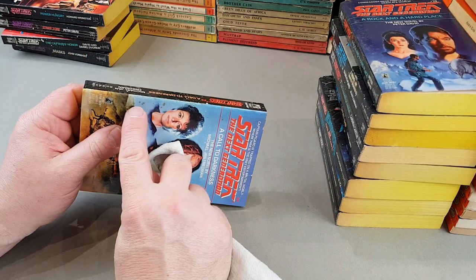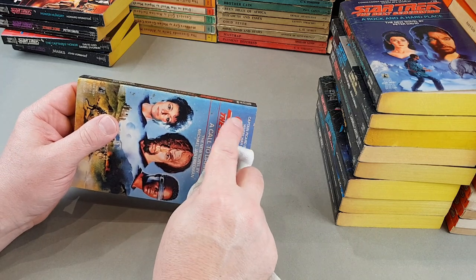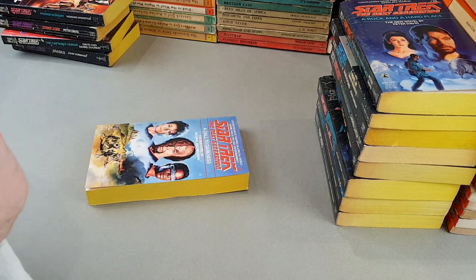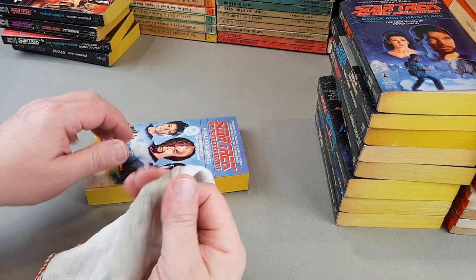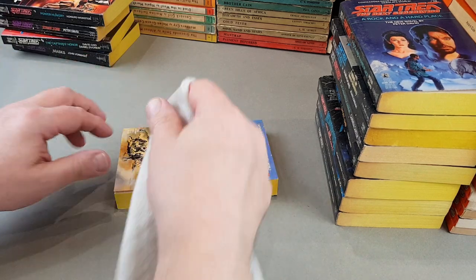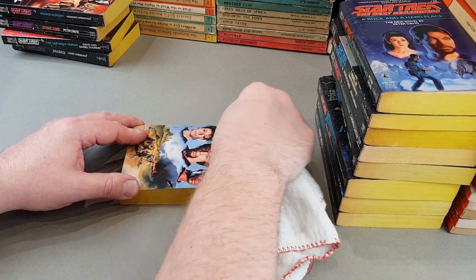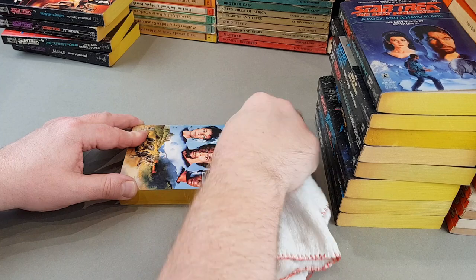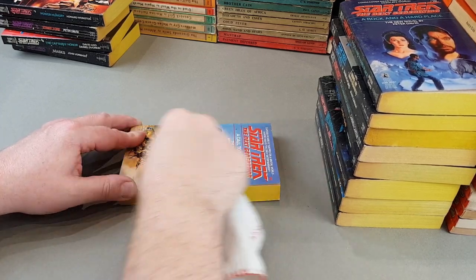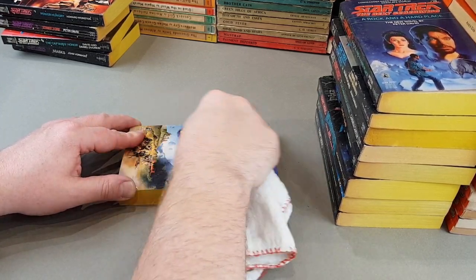So I think by introducing the next generation, because I'm covering the books chronologically, it's definitely going to add another dimension to it. So this is another one that was really bad, so much that it's actually got spots on the front cover. So I'm just going to put one squirt straight on there, and still use the bit of duster which is already slightly damp from the books that have gone before.